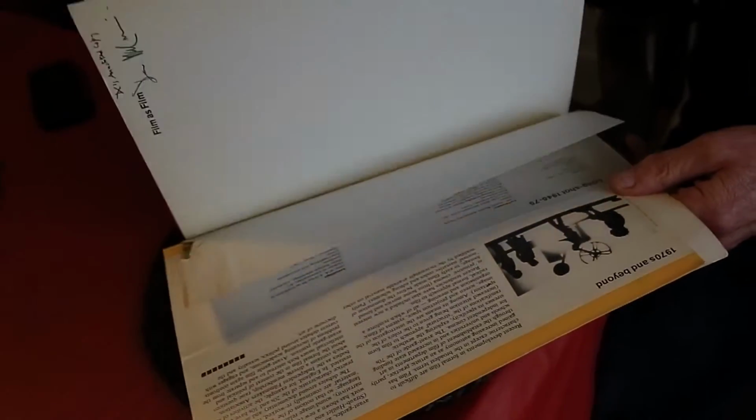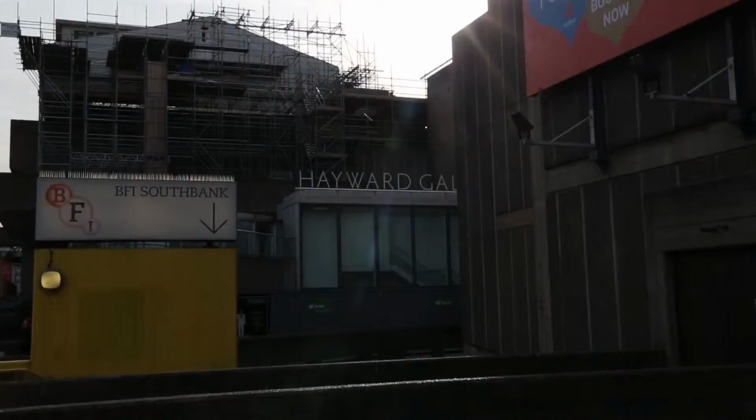Filmmakers Co-op had started in London in 1966, so this is 10 years later. Film was entering art schools at that time. From the early 70s, there had been film departments in many art colleges, so there was the beginning of a kind of broad movement in England.